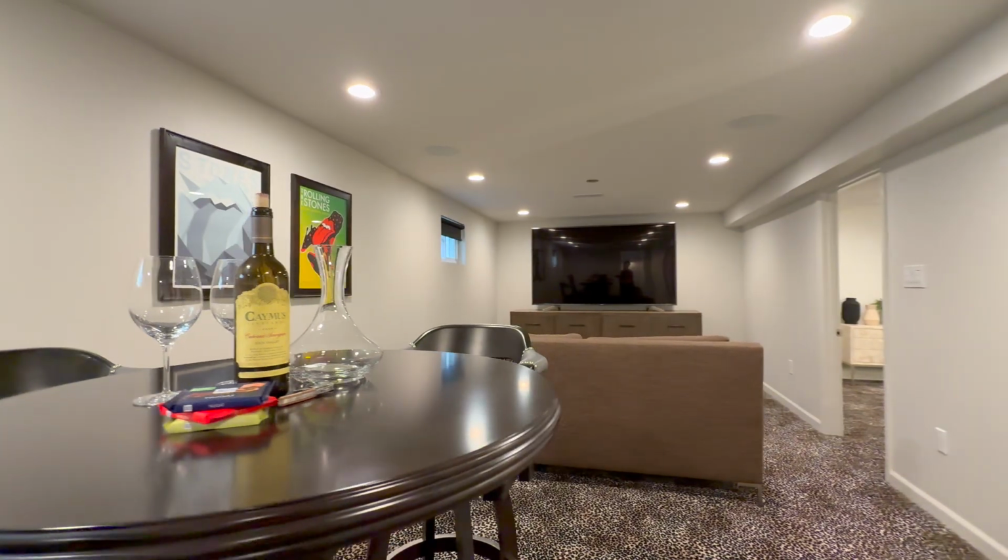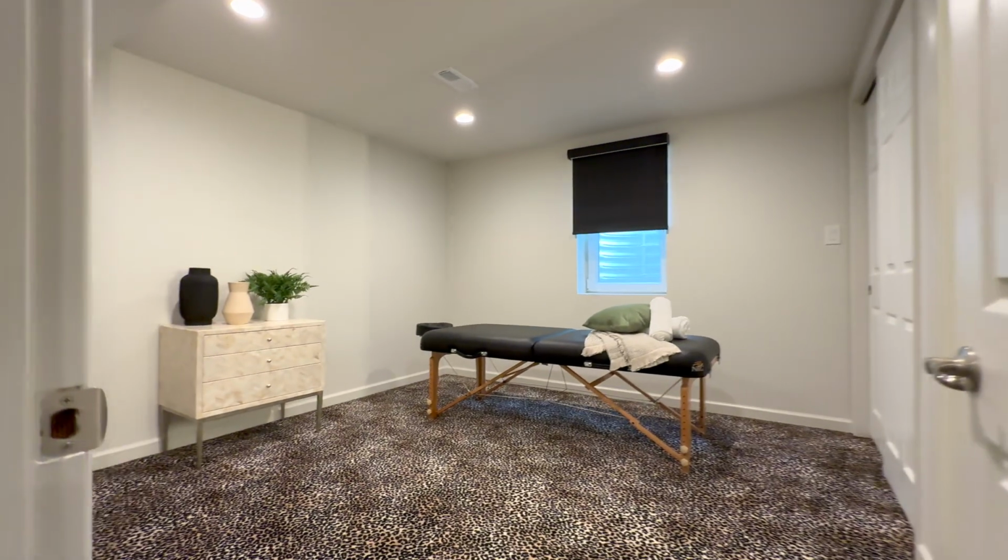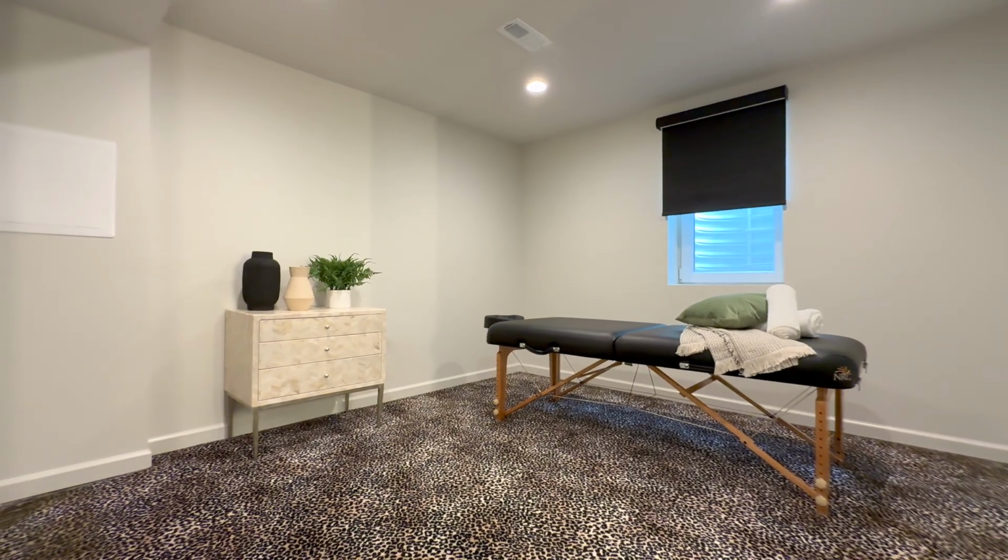So usually the guest suite in a basement is an afterthought. You get all the luxury creature comforts, even down here in the basement. We added a new egress window so it makes it a full conforming bedroom. And we also relocated the water shutoff, updated that, put a nice new cover on it so it looks pretty. Still all recessed lighting, all dimmable, all home integrated.